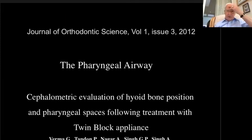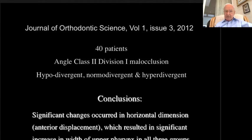Improvement in the pharyngeal airway after twin block therapy is now confirmed in research. This study was published in the Journal of Orthodontic Science. Cephalometric evaluation of hyoid bone position and pharyngeal spaces following treatment with the twin block appliance. There was a significant increase in the pharyngeal airway in all 3 groups: hypodivergent, normodivergent, and hyperdivergent.